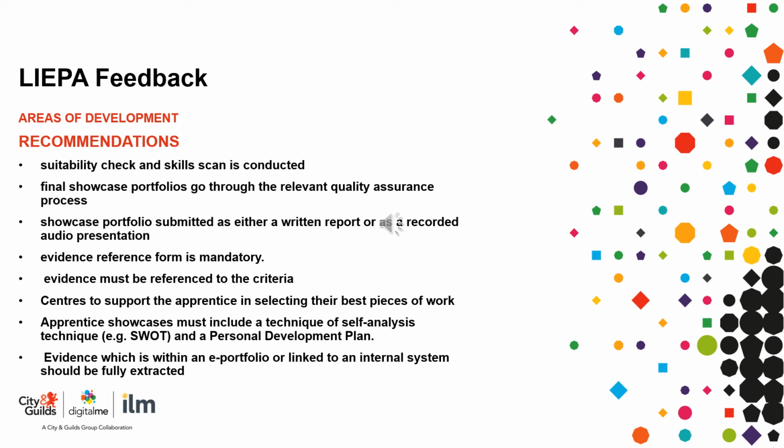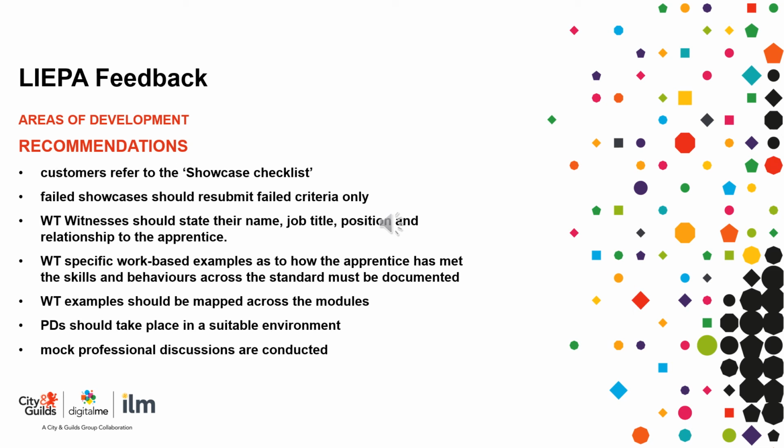And evidence that is within that e-portfolio or linked to, say, an internal system is fully extracted. So if you do have evidence that's stored on an internal system, it needs to be fully extracted, making that easier for the endpoint assessor to look at that evidence in detail without having to get passwords or ask for it separately. We do have a showcase checklist which is available on the EPA preparation tool, so making sure that you refer to that. Failed showcases should resubmit only the failed criteria.